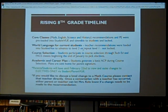Okay, so world language for current students: if your child is currently taking a language, then the teacher preloaded in there whether or not they believed your child should move on to level 2 or repeat level 1. For a high school level class, it's really a nice idea to repeat the class unless you're getting a really, really good grade in there and have full understanding of the material. I'll talk more about that as we get to the language slide.